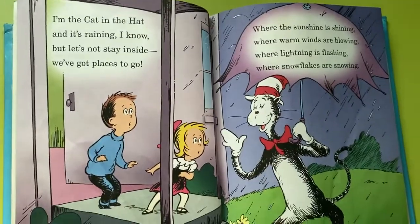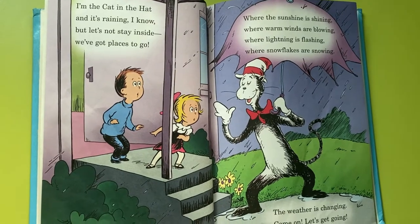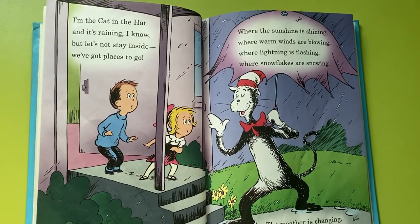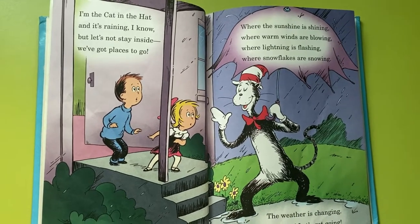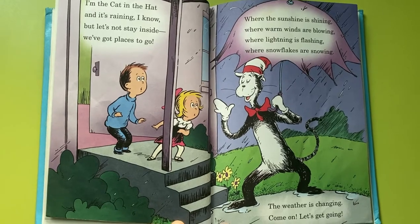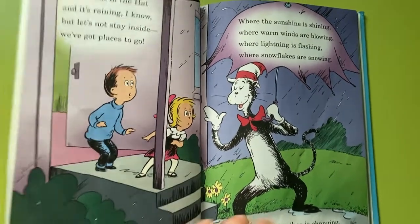I'm the Cat in the Hat, and it's raining, I know. But let's not stay inside, we've got places to go. Where the sunshine is shining, where warm winds are blowing, where lightning is flashing, where snowflakes are snowing. The weather is changing, come on! Let's get going.